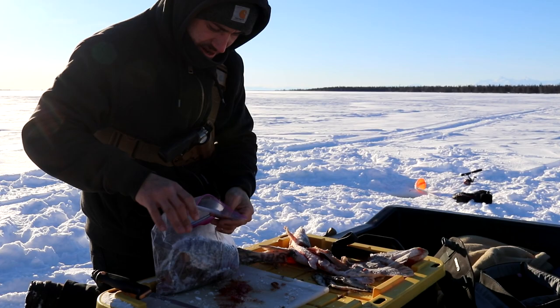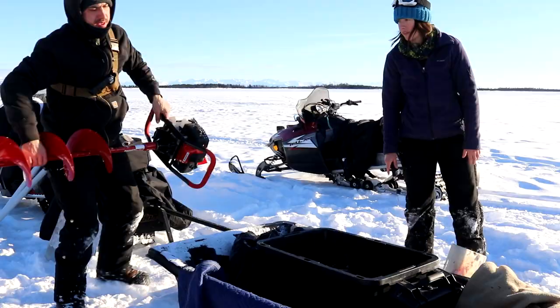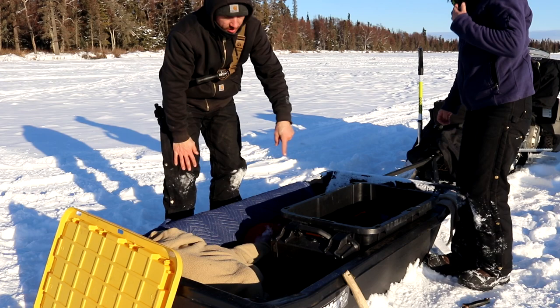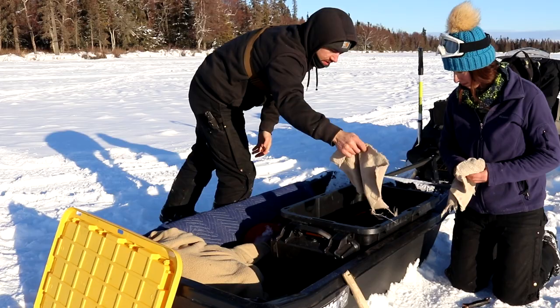Whew, I gotta warm these hands up. You can do it right there, yeah. Got our fish. Cutting board can go in there. It's so gross. Can I use one of these rags? Oh yeah, I brought rags for that. You can use that one or this one.